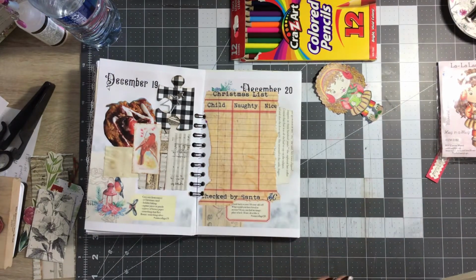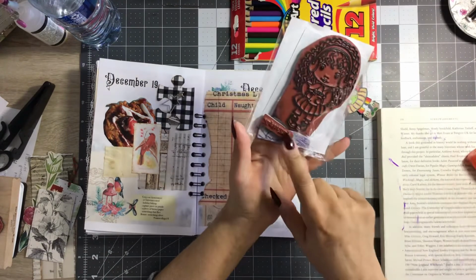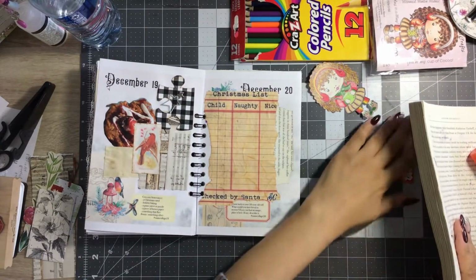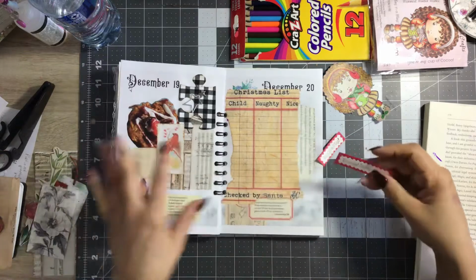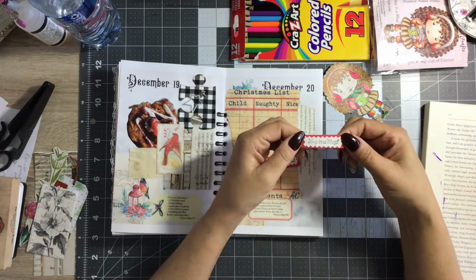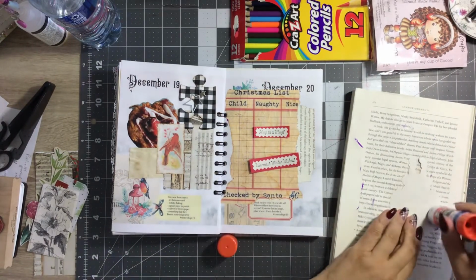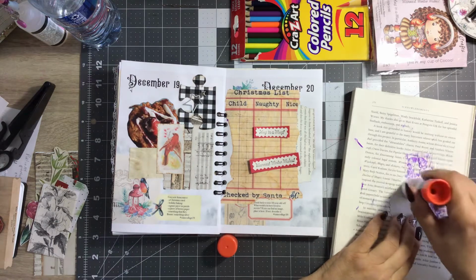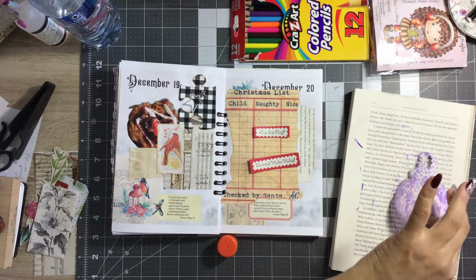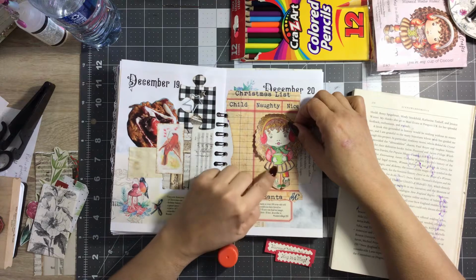And then along with her came a couple little sentiments, and I stamped those and backed those on some red cardstock just for prettiness for Christmas. And one says warmest winter wishes, and one says hug in a mug. Isn't that adorable? So I thought I'd utilize those as well. And we're just going to put her right down.